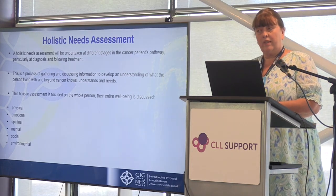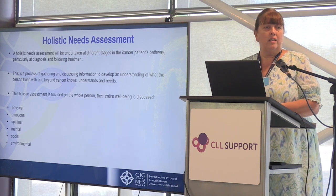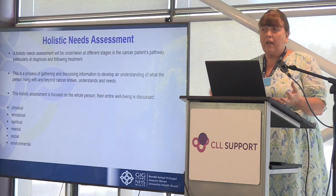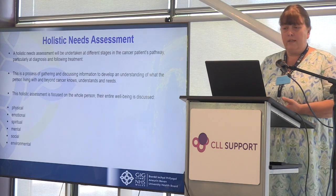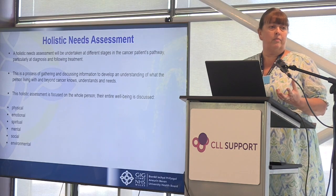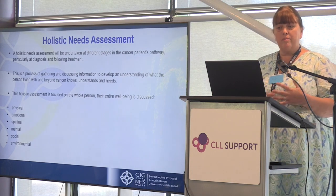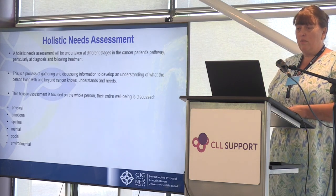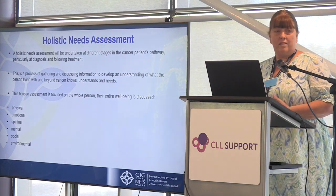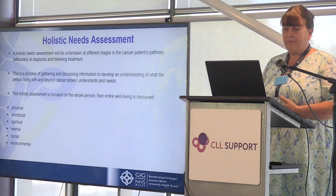And also, for those that support us, whether that be friends, families, all of those things impact on your care as well. So we need to look at this holistically, and all those things that hold you up to get through this cancer journey are really important to you at different times. So the process of holistic needs assessment is about gathering and discussing that information to be able to develop what's right for you at the right time.